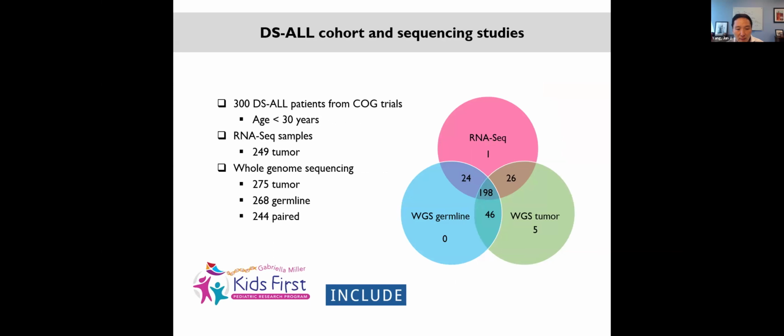With the support of the Gabriella Miller Kids First initiative from the NIH and also the INCLUDE initiative, and in collaboration with the Children's Oncology Group, we put together this very unique cohort of about 300 kids with both Down syndrome and a diagnosis of acute lymphoblastic leukemia from various trials run by COG, the Children's Oncology Group. Every single patient was younger than 30 at the time of diagnosis of ALL. We did whole transcriptome sequencing, RNA-seq, for 249 tumors. We also did whole genome sequencing for 275 tumors and 269 germline samples, of which 244 have both tumor and germline in a paired fashion.